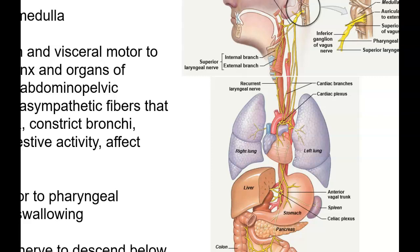This is a huge impact. It also carries visceral motor to the pharyngeal muscles for swallowing. And it's the only cranial nerve that descends below the neck. So if you have trauma to the neck, you may damage this peripheral nerve as it travels down into the thoracic cavity and below. So we test this nerve again by that gag reflex because it's the motor part of the swallowing reflex.